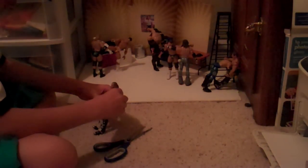So the wrestling figure is, let me get up closer so you can see it, WrestleMania 26 Heritage Shawn Michaels. This was really hard to, I want to say this is rare, but it's pretty hard to come by. And it's in pretty good condition, so thanks a lot, bro. And by the way, it is for trade. But you have to give me a good deal because I love this figure.